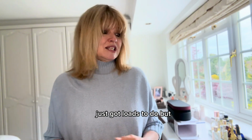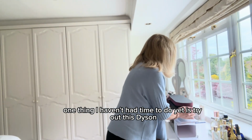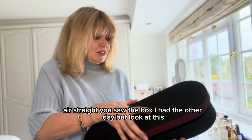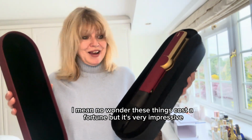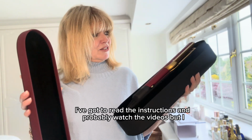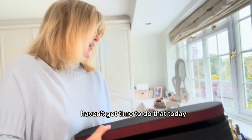Just got loads to do. But one thing I haven't had time to do yet is try out this Dyson Airstraight. You saw the box that I had the other day, but look at this. I mean, no wonder these things cost a fortune, but it's very impressive. I have no idea how to use it yet. I'm not sure if it's a straightener, a dryer. I've got to read the instructions and probably watch the videos, but I haven't got time to do that today.